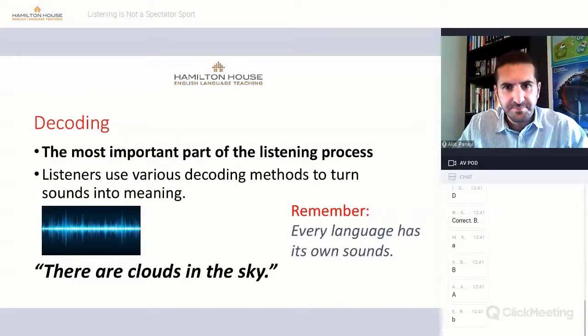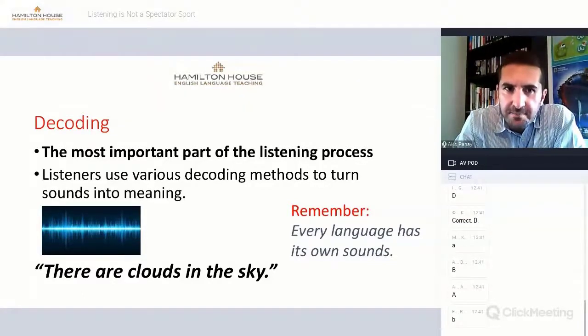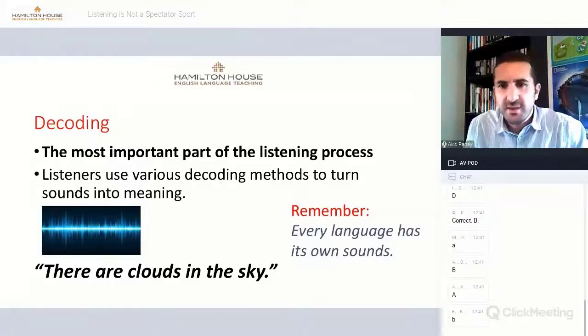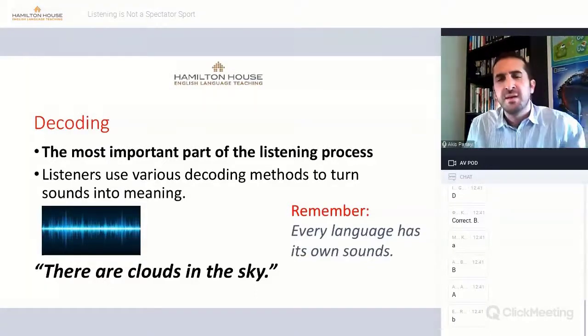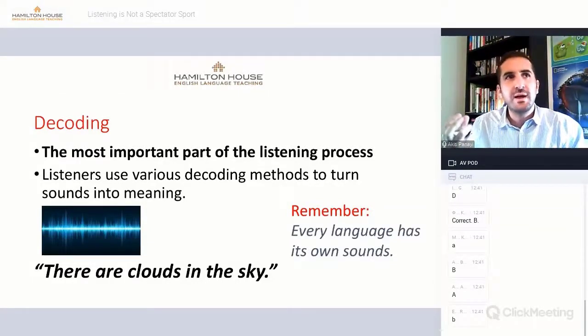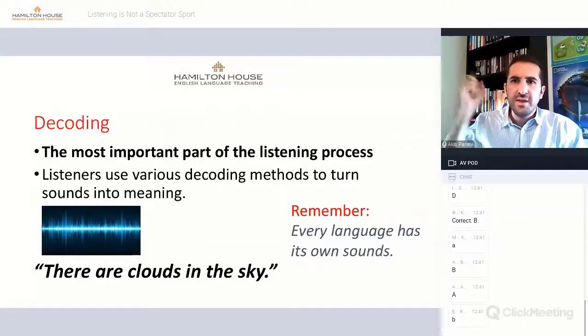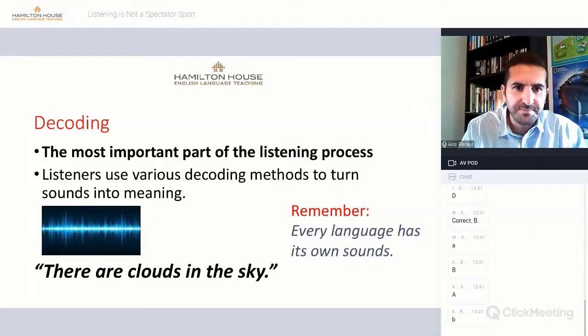Okay, having said that, let's move forward to the process of decoding, which is the most important process in listening. It's the most important part of the listening process. Why? Because listeners use different and various decoding methods to turn sounds into meanings, and it's what we said before about students analyzing the language while at the same time storing information in their head in order to complete the task.